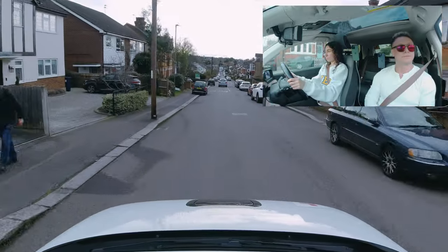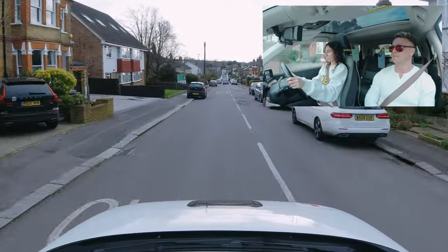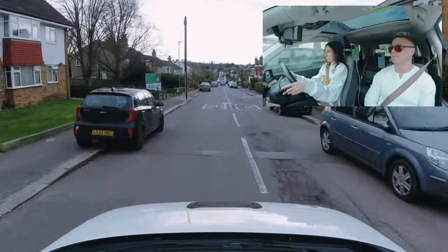After 100 yards, turn right, Tudor Road. Turn right.